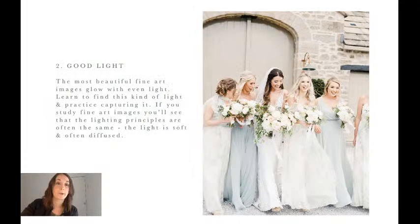Good light. This is probably the utmost important thing about being a fine art photographer. The most beautiful fine art images glow with natural, even light. You need to learn to find this kind of light and practice capturing it.